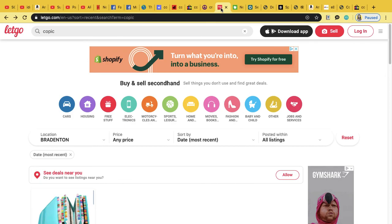LetGo's not my favorite because they banned my account because their system detected something and thought I was a bot, even though all I had been doing was messaging people to see if it was negotiable or whatever. That made me kind of frustrated because there were some people I was really trying to DM that I thought I could get a really good deal from, and then since I got banned, I couldn't, because they didn't resolve it until a couple days later. But there are some good listings.